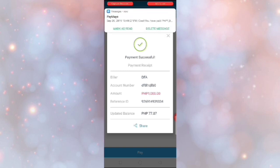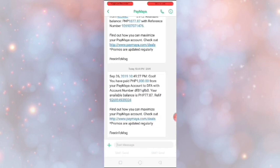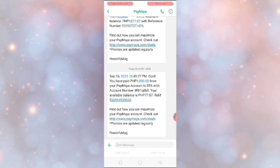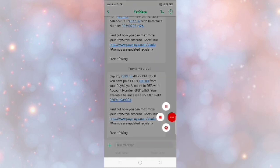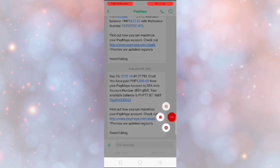Okay, here, Paymaya po siya guys. Let's see the message. You have paid 1,000 from your Paymaya account to DFA with account number blah blah blah. Ayan. So, nag-send po ng SMS si Paymaya saying na nakapagbayad tayo sa ating DFA. Pero what I want to see guys is yung email. Gusto natin makita yung email saying na ayun nga. Okay? Wow guys. So, ito na.